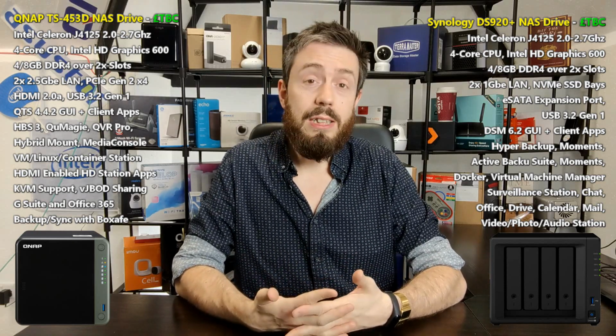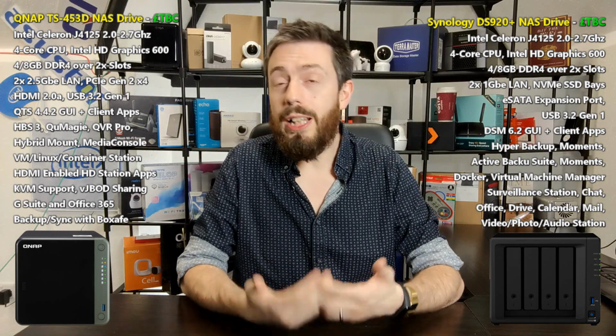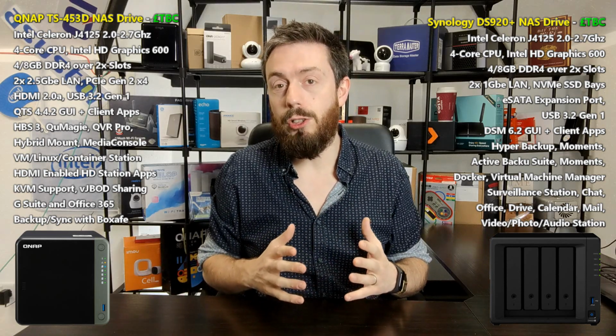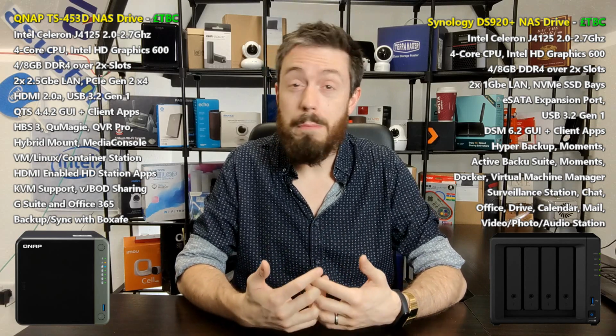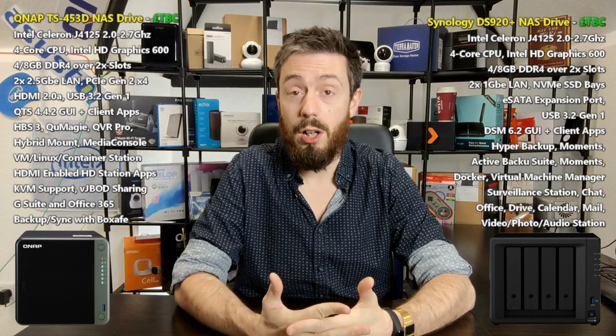On top of that, both of these devices arrive with Intel-based processors. They both arrive with DDR4 memory. They both arrive with what is considered the standard right now in network-attached storage. So regardless of which one of these two you go for, you are going to have a lot to play with and a lot of capabilities open to you. But let's move into our first section, design.